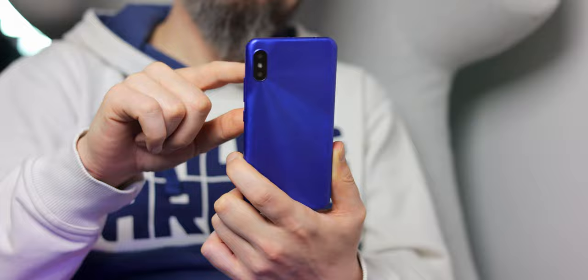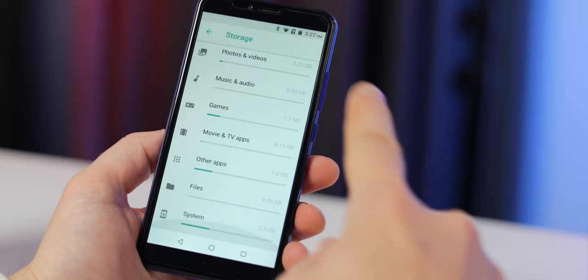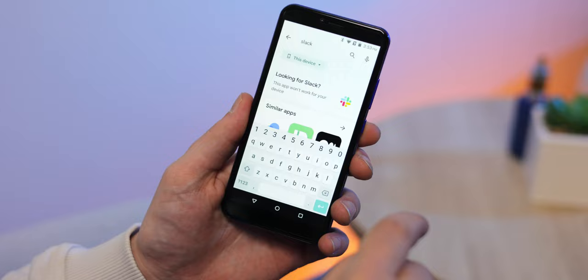Sometimes I may be trying to scroll through a menu, but the phone is so slow to respond that it registers the scroll as a tap and sends me somewhere. But sure, for the giggles of it, let's try to install a game. We have less than 4 GB of storage to work with, and some apps will downright refuse to install on this. For example, I can't install Slack on it.